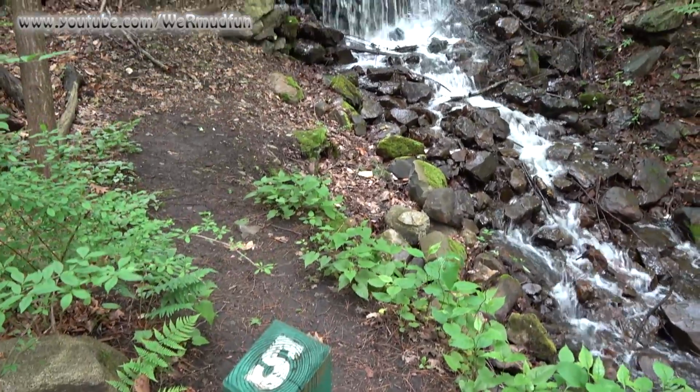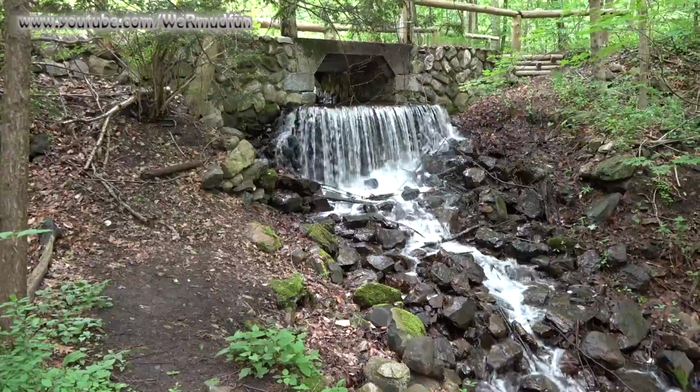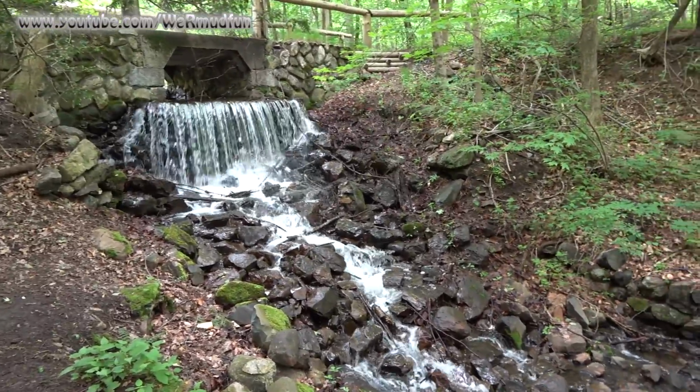All right, so we're standing just downstream from the dam that was built by, as I said, Ebenezer Buckham for his sawmill, which would have been directly across from us and would have covered this whole area.